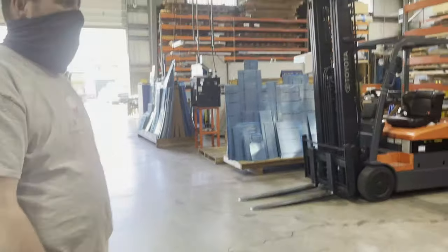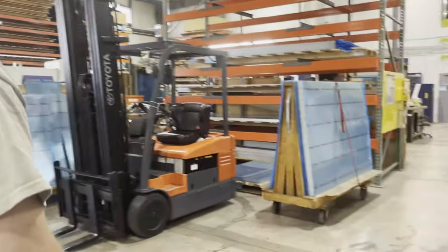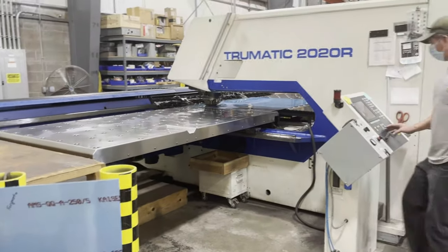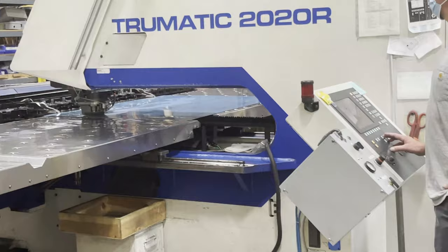Alright, so what's next? Let's see. I think this is the only one ready. Looks like Josh is going to clear it and get it running again.